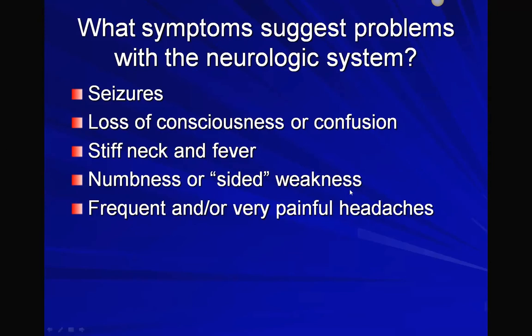Numbness or sided weakness, so we're trying to get the word out on symptoms to look for in stroke. It could be loss of balance. It could be that we have them smile and they can't raise both sides of their mouth equally, or we have them put their hands above their head and they don't put both arms up equally. So sided weakness suggests something neurologic like a stroke.